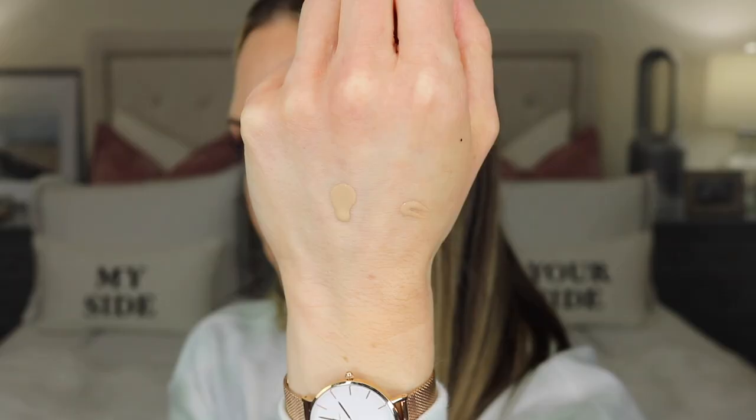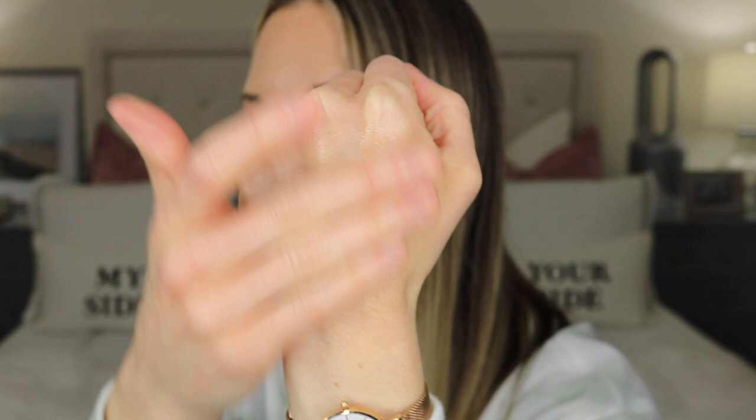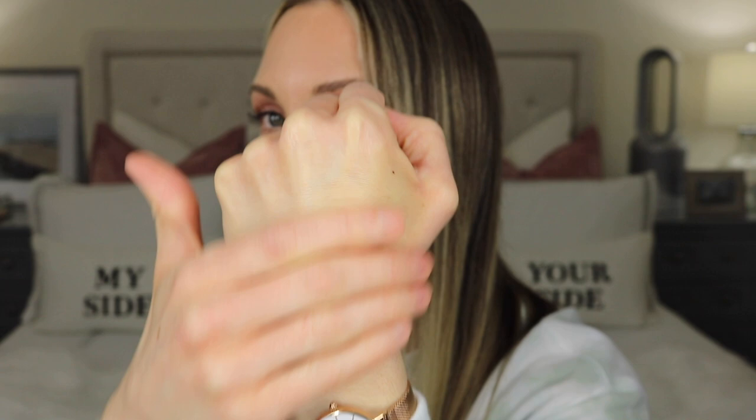I have to shake this one really well because this is very similar to the Color Science. It is pretty watery. I do have to be careful with this one. So that's the color there. So it's got that light natural tint to it. And this one spreads nice. This one is very, very thin in consistency. So if you like that type of consistency when it comes to sunscreens, you will absolutely love this one.